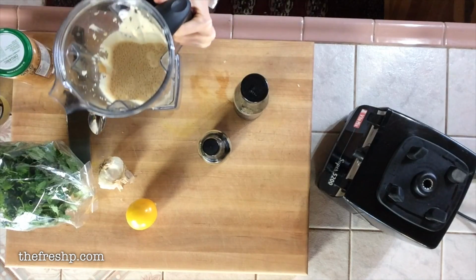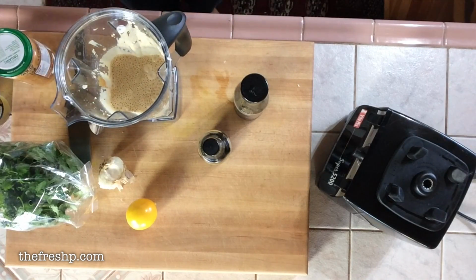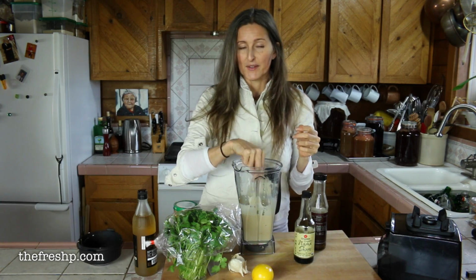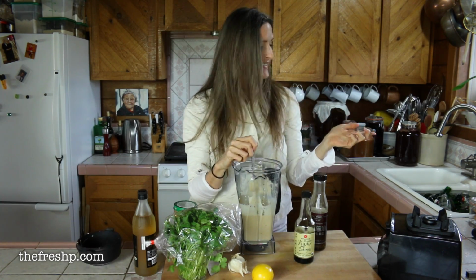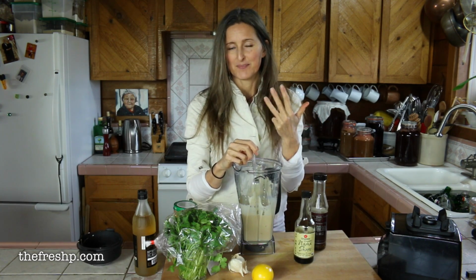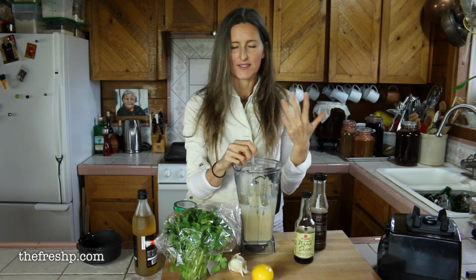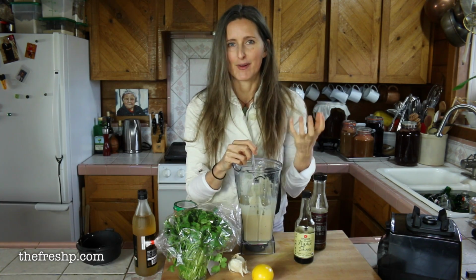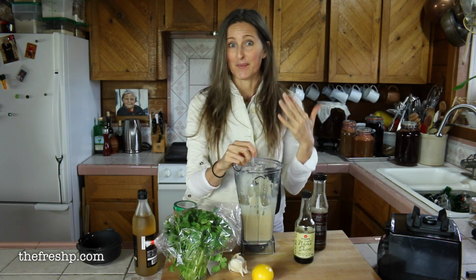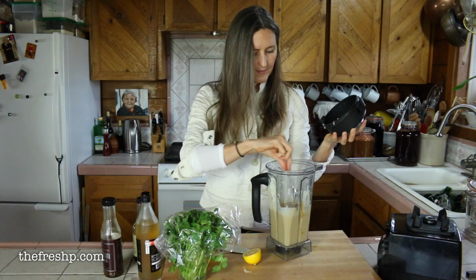Now it is the month of January, so a lot of you have sworn off sugar, or you're doing some sort of clean eating program. So if that's the case, instead of using palm sugar, use 3 or 4 dates, because metabolically dates are whole and have fiber in them, which reduces the way our body reacts to the sugar in them.